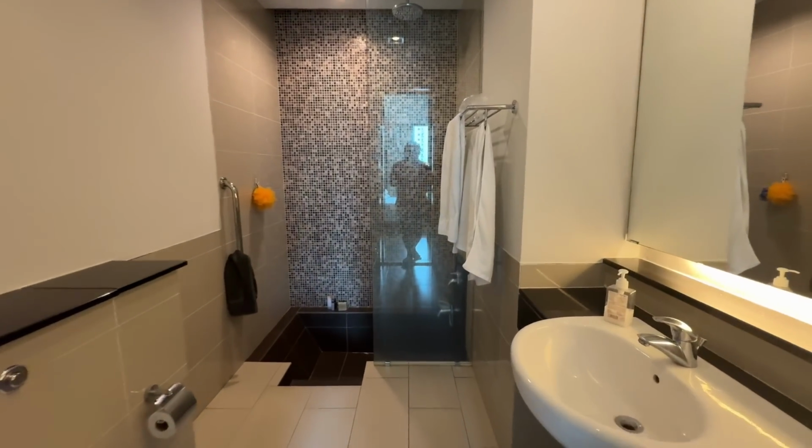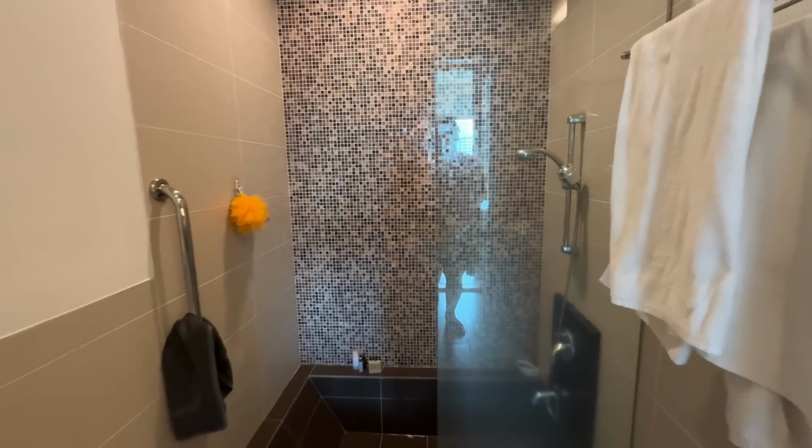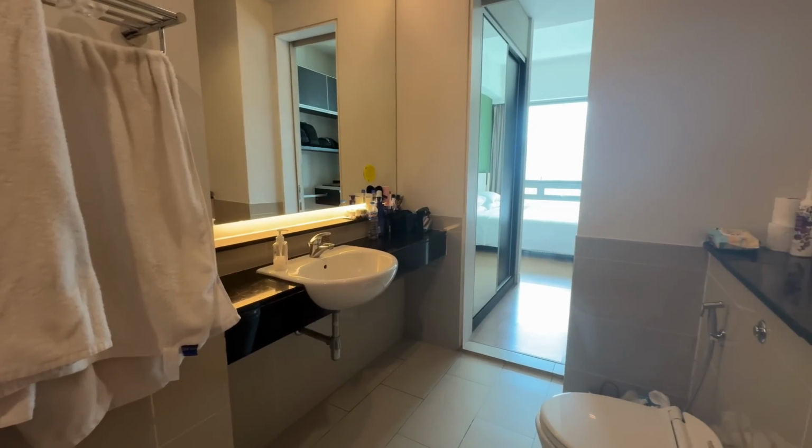The bathroom was very comfortable with the shower, so much space to be able to store all our things. Just throughout the apartment, that's definitely a big theme. They made sure that there's going to be ample storage.